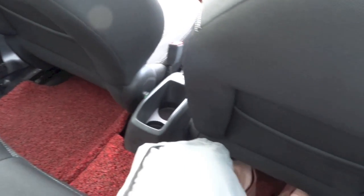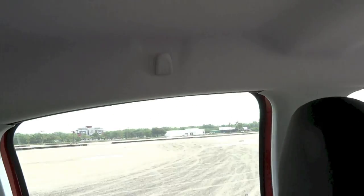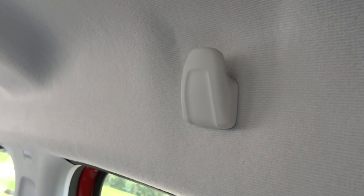You do get storage pockets on the front seat backs. No rear center armrest for this one. And right above, you do have hooks for both sides at the back.